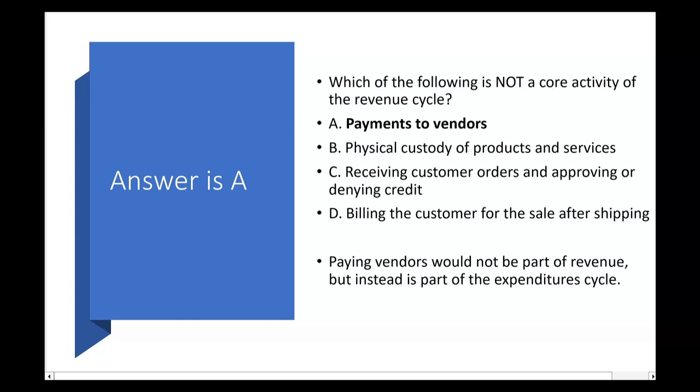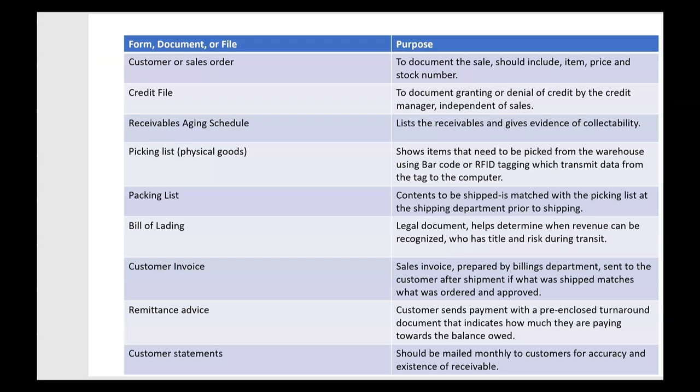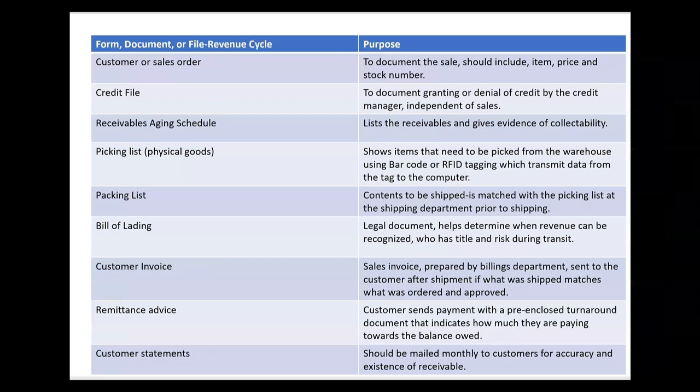But this video is all about the revenue cycle, so let's look at the forms, the files, the documents in the revenue cycle. And this is where the exam questions are likely to come from. So here's the sequence of documents in the revenue cycle. The customer or sales order comes in, and its purpose is to document the sale. It should include the item, the price, the stock number. Then that sales order should go right to the credit file to document granting or denial of credit by the credit manager. And the credit manager, you need to know, should be independent of the sales department.